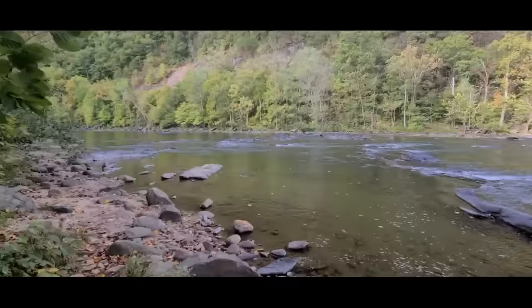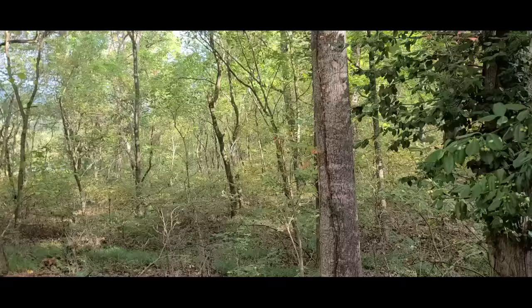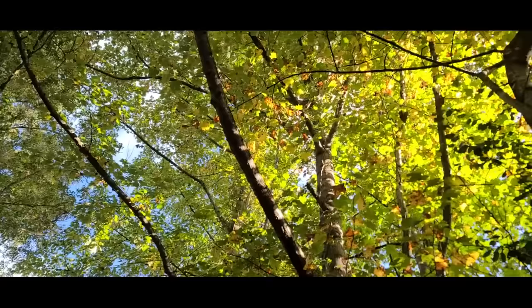Well, there's the Nolichucky River. Chucky, Chucky, Chucky. Chucky did it, Mama. There's some of them tulip poplars. Biggest ever. I like how the sunshine goes through them leaves.